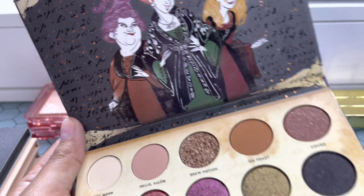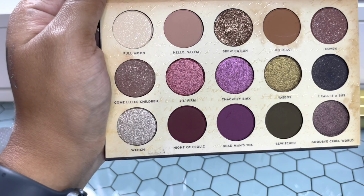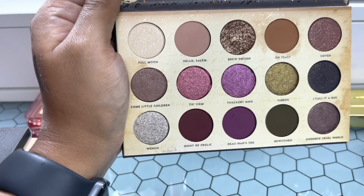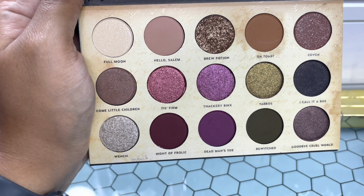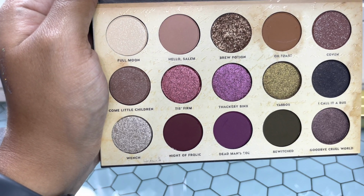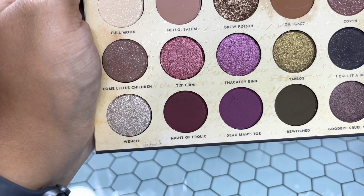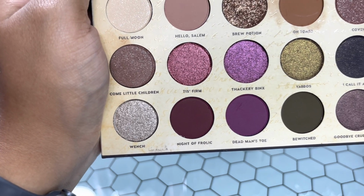And this is last year's palette. Also beautiful, and definitely a little better than this year's palette, but they're Hocus Pocus palettes, so I just had to have them both. You have Full Moon, Hello Salem, Brew Potion, On Toast, Coven, Come Little Children, Tis Firm, Thackeray Binks, Yabos, I Call It a Bus, Wench, Night of Frolic, Dead Man's Toe, Bewitched, and Goodbye Cruel World.